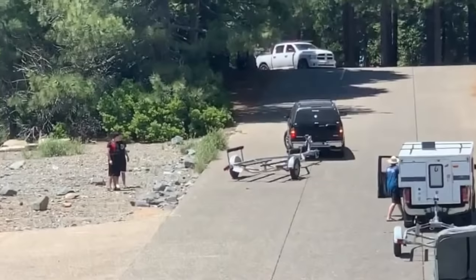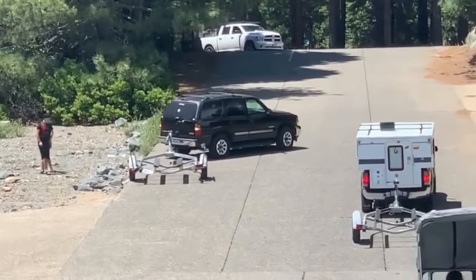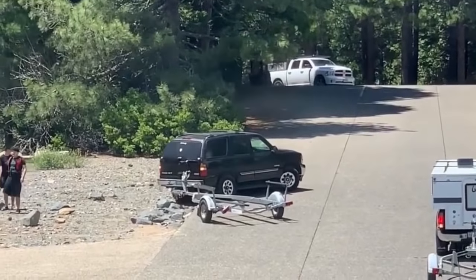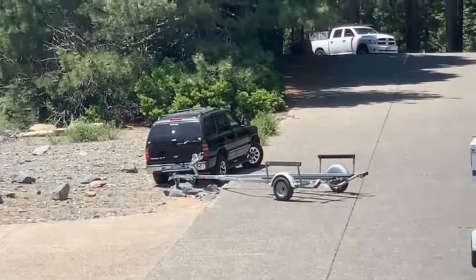We have those friends that are just so adamant about helping. "I've been backing up trailers for years, bro. I've got this. Don't worry about it." So you let them handle the trailer and see if they can get it back down the ramp, only to find out later they've never backed a trailer in their life. Even though they swore to you before this, they were a pro.